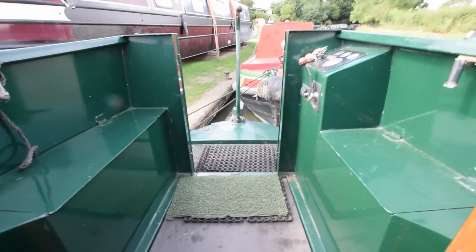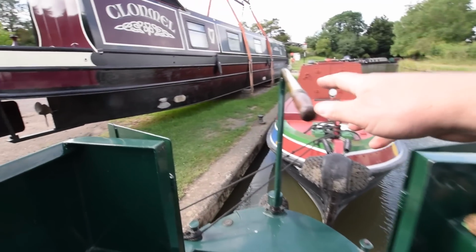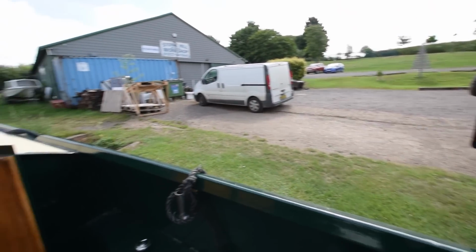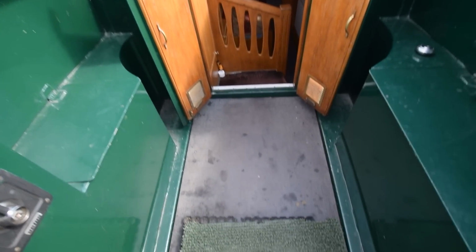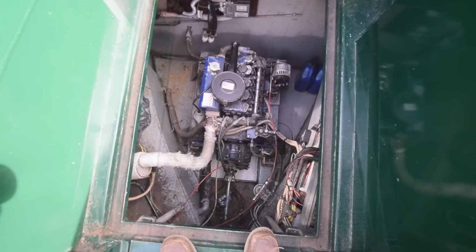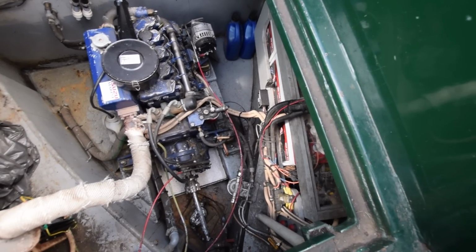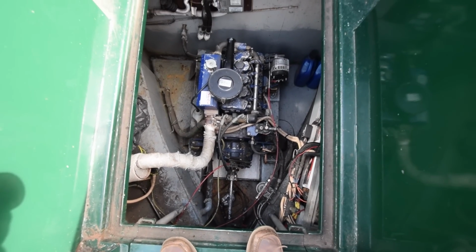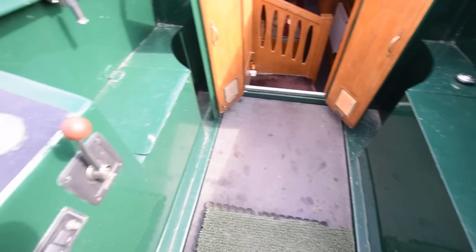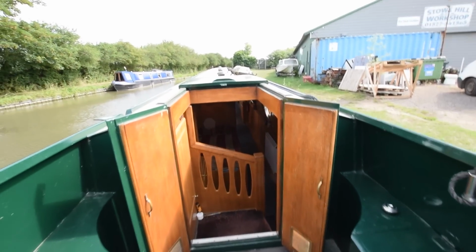And up onto the back deck. Storage in these lockers both sides. And there's the view from the helm. And the engine's in here. It's an Isuzu 42 with a PRM 150 gearbox. The batteries are on the right hand side. There's 6 domestic batteries. 1 starter. There is a Smartgauge battery monitor as well. And a Sterling split charger. So it's nice and clean and tidy in there.